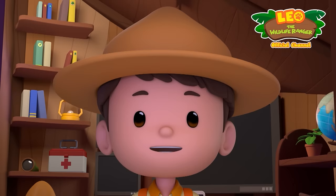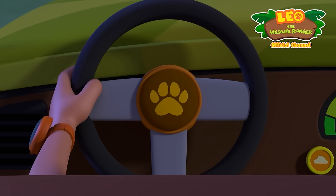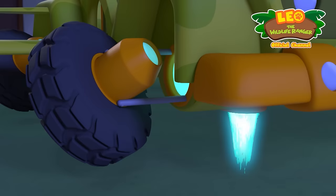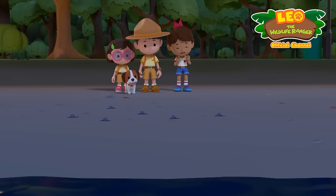Ranger Leo all set. Woo-hoo! Junior Rangers to the rescue. Platypus One, activate. Here we go! Happy birthday, baby hawksbill turtles! Welcome to the world! Look at them go!